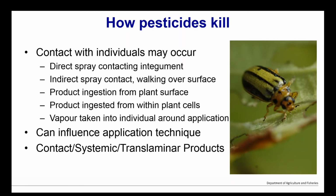Now, the product has to contact the individual in one way or another, and the way that these different products contact individual pests or beneficials is slightly different. So you have your obvious direct spray contacting the integument. It's applied, it touches the insect directly, and then can move through the integument and have an effect on the insect or the individual.